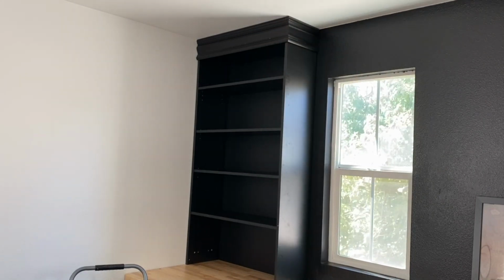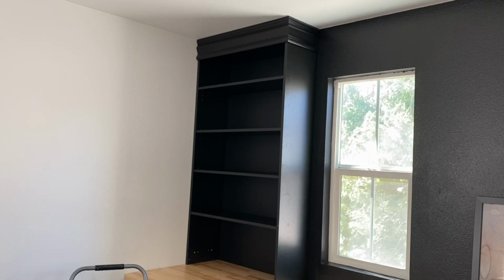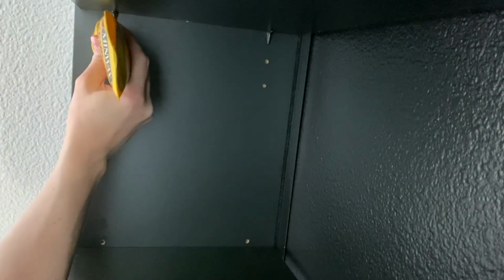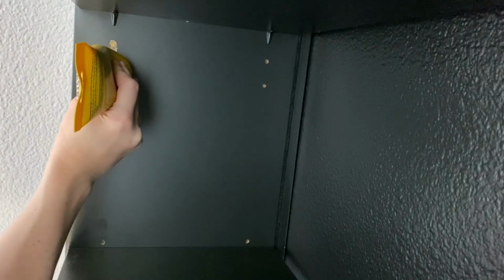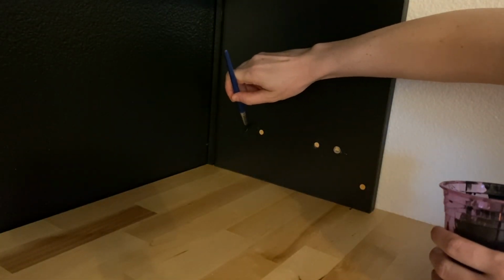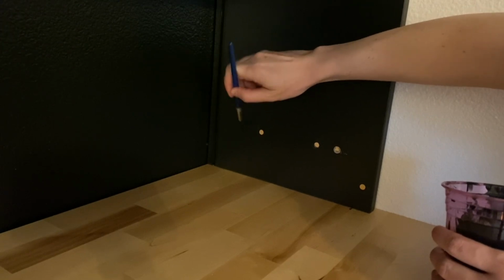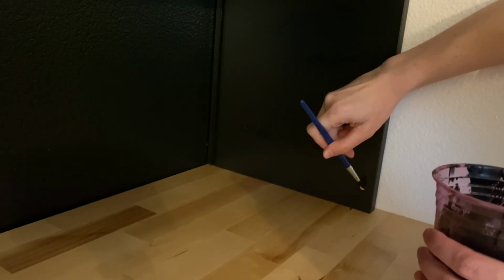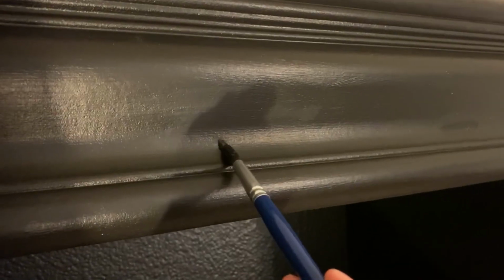I love the way this trim turned out. It's amazing how much a little molding can elevate the look of a shelf. Next, I filled all the pre-drilled holes on the bookshelf with wood filler, and then painted the wood filler black. I also painted over the brad nails and some small imperfections that I filled in on the trim.